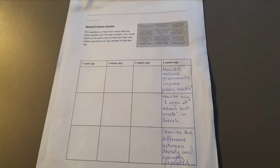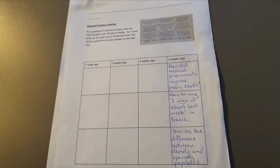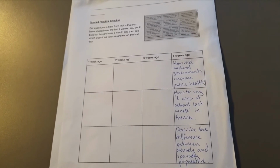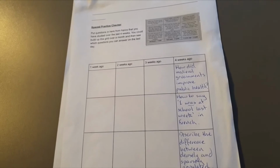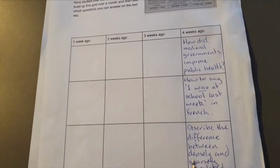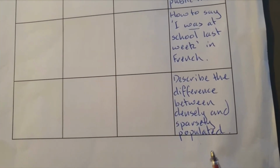Okay, so here we're looking at spaced practice or spaced learning, and we use this as a way of recapping topics from the previous weeks or month. And you'll find one of these templates in the back of your knowledge organisers. So, how have I put this together? Well, this is an example of one that I use across different subjects, and I would build this up over a month.